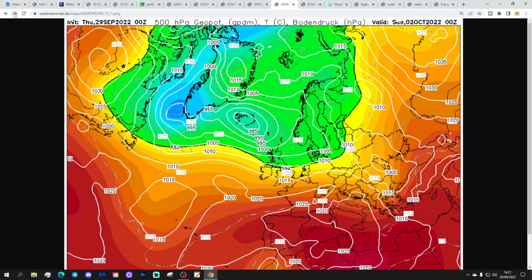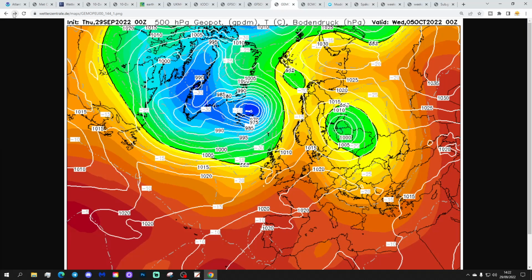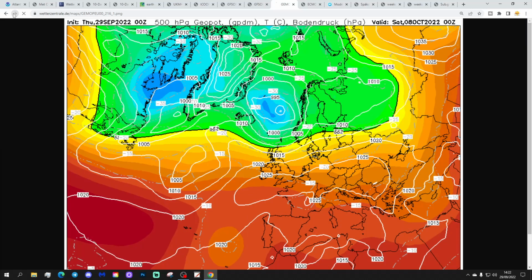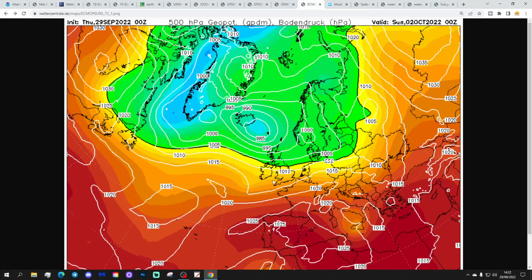GEM is showery with those westerly winds on Sunday, varying to higher pressure through the early part of next week, but it is unsettled up in the north. And up to day 10, GEM actually has more in the way of a ridge of high pressure, so the GEM is more towards higher pressure as we get days 8, 9, 10 or so.